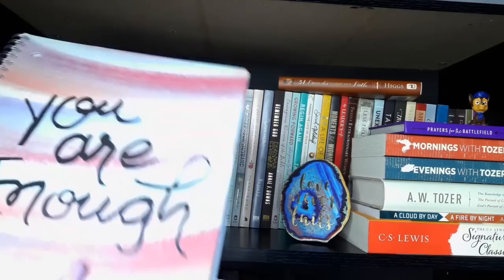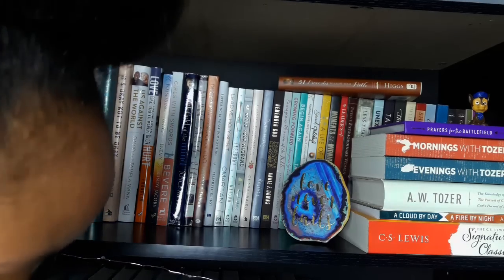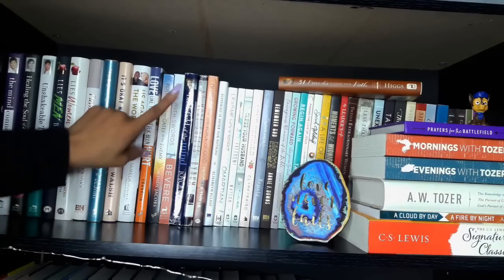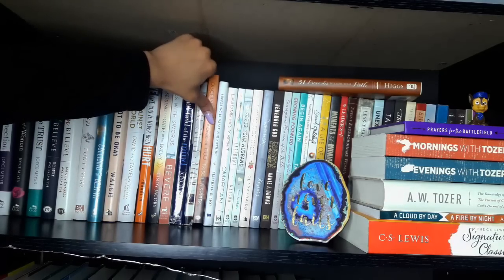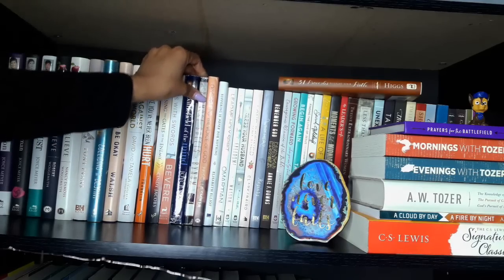This notebook goes to a Bible study that I'm doing. That's actually on my rolling cart, so I need to put that over there where it belongs. Girls with Swords by Lisa Bevere. Battlefield of the Mind by Joyce Meyer. No More Sheets by Juanita Bynum. This is actually my cousin's copy. I've had this book for so long. I need to take it to her soon, but she moved to VA.